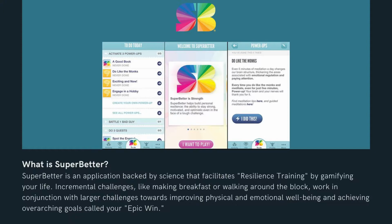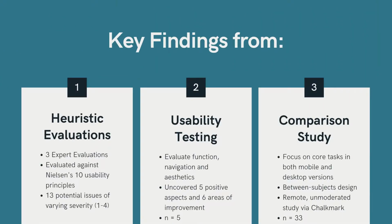Progress in these areas is measured, and the app provides users with metrics on their physical and emotional well-being, as well as their progress towards achieving challenges such as sleeping better and their overarching or long-term goals called an epic win. In order to better understand and evaluate SuperBetter in terms of usability, we employed 3 separate evaluation methods: 1, heuristic evaluations and cognitive walkthroughs; 2, usability testing; and 3, a quantitative comparison study.